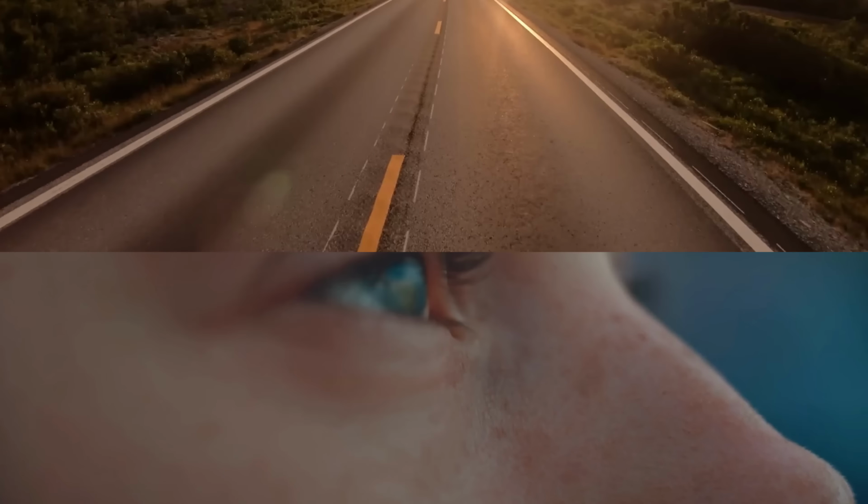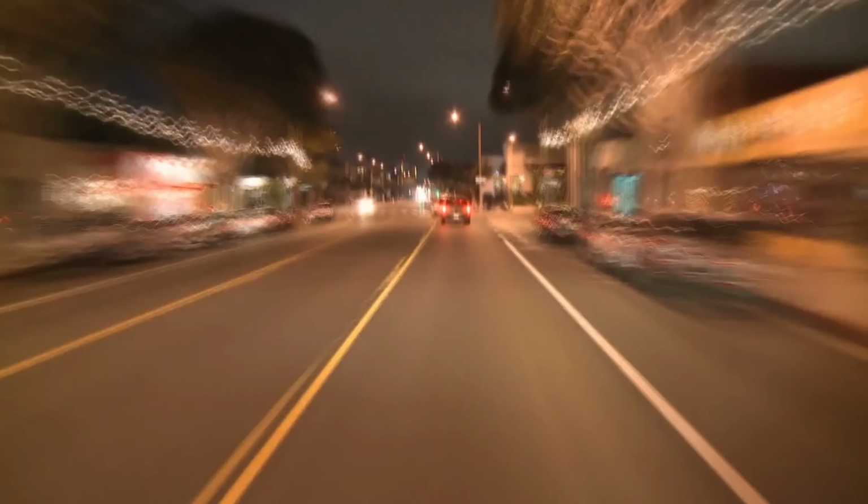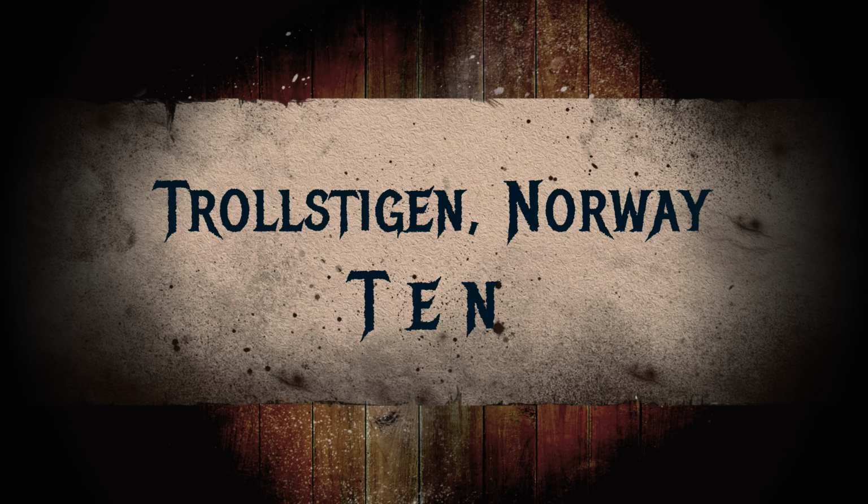Today we look at roads from around the globe your mom wouldn't want you to drive on. You know why? Because your mom is smart and these roads are dangerous. You won't believe that some of these roads actually exist and people drive on them every single day. Let's take a look. Number 10, Trollstigen, Norway.